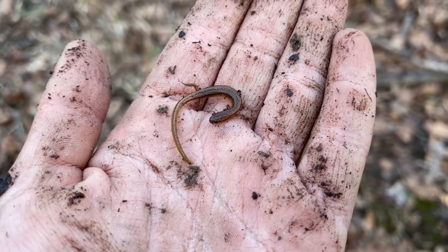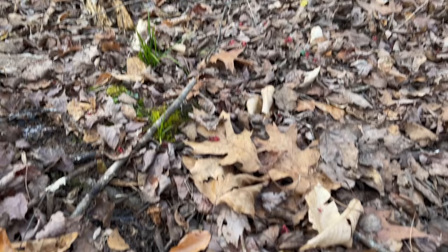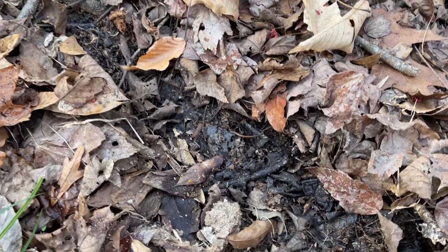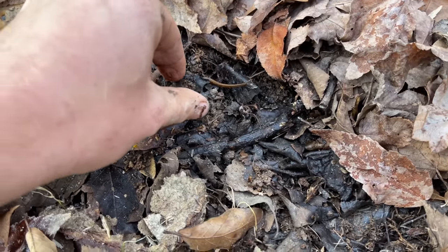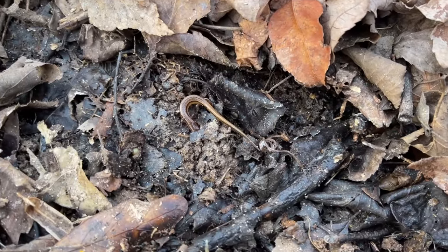Very nice. As you can tell, it's getting dark on us out here, so I'm gonna have to whip out the flashlight if we find anything else. Here is yet another one. This one's as flipped, so you can kind of see how we're finding them. As you can see, just a little bitty salamander under a very tiny log.